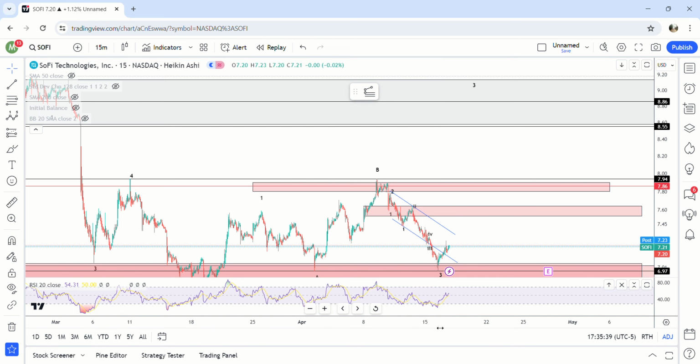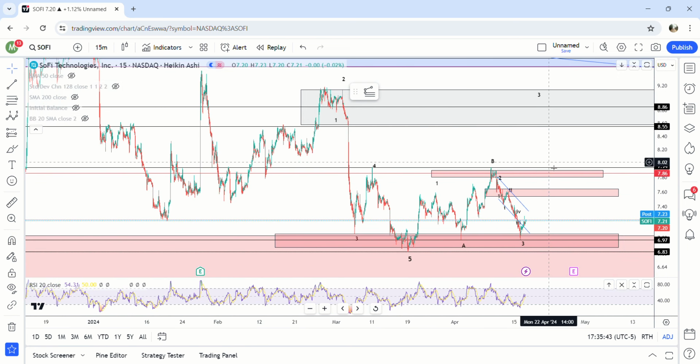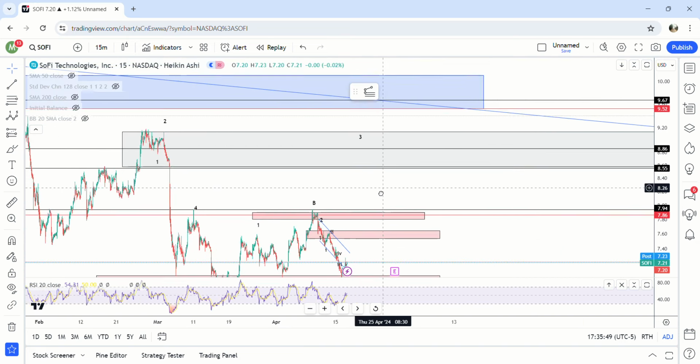Again, earnings are the wild card. I say this every video. So I don't know if there's going to be like a 30-40% pop. Could be. Or we could just get a normal move up here to 850, 9 bucks.